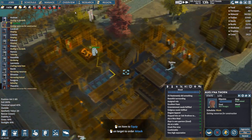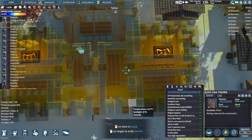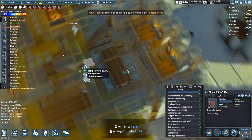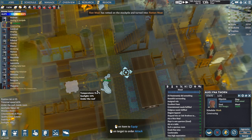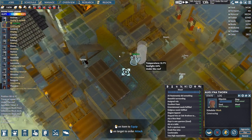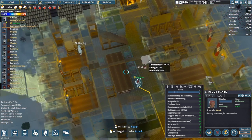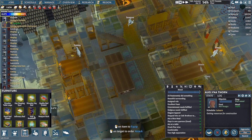Now, I was looking at the temperature in here, and it's not exactly perfect. So what I think I'm going to do is maybe put a brazier right on this section right here where she's standing. That might help with warming this area up. I'm not sure what we can make it out of. If we can get gold, that would be great.